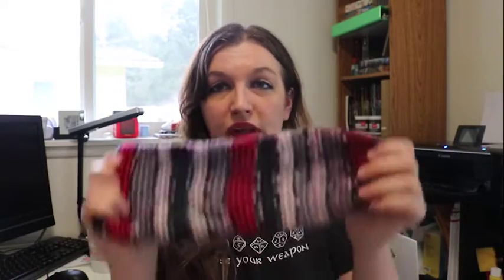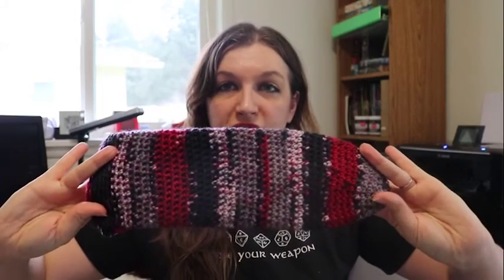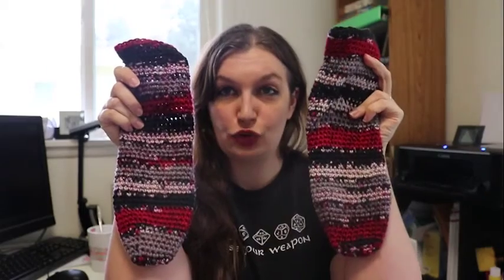Anytime I make something for myself, I tend to use that yarn. I really like the red, white, and black contrasted with each other. And as you can see, when you're doing something kind of small, it's stripes, which is super awesome because striped socks are the best socks. There's those. Another one, which I made totally out of the blue last night.